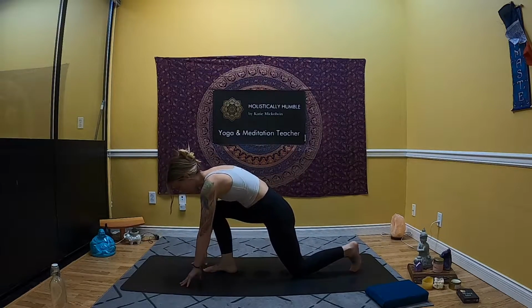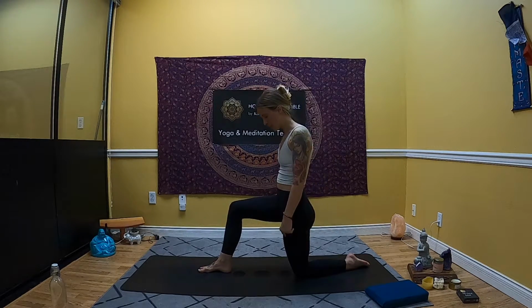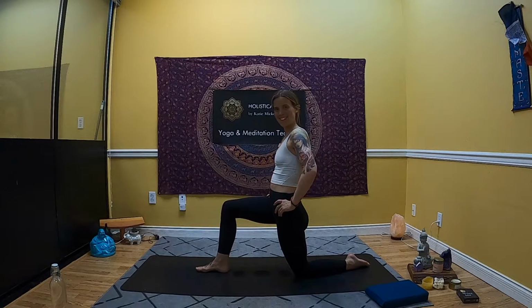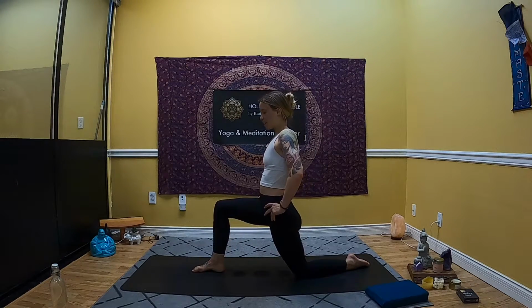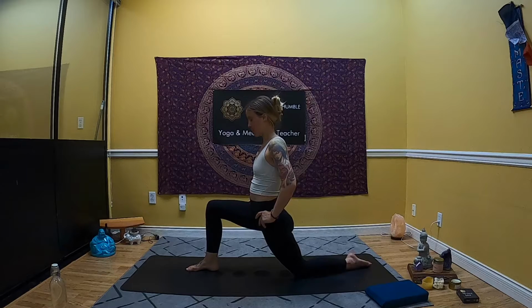Drop the back knee. And then we're going to come up, rise up, hands to the hips. Top of the back foot can be pressed into the mat. If you have sensitive knees, it might be nice to do a blanket. Put a blanket underneath your knee. And then we're going to send the hips a little bit forward as we do this. Mindful that we keep the knee over the ankle, so we might have to scooch the front foot forward.